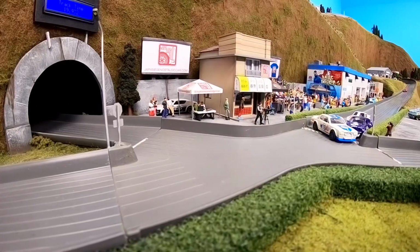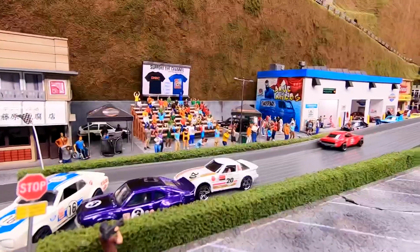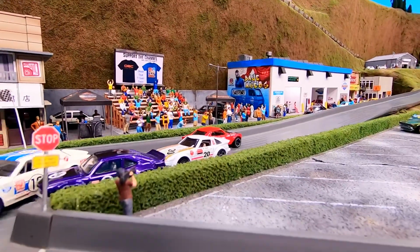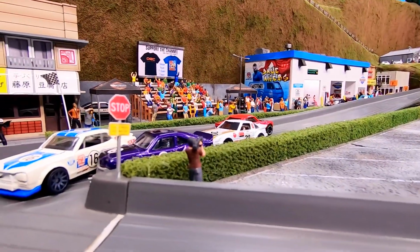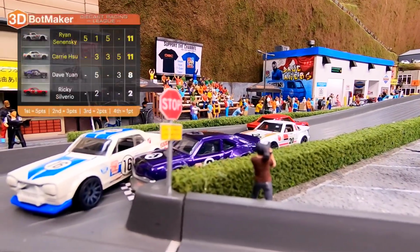Wait a minute, hold up. Here comes Ricky Silverio. Is he gonna break? Does anyone ever break? This could change things up. Watch out! Ooh! That did not change anything. Actually, hold on. I think Dave Ewan may have crossed the finish line now. This is tense. What a wild finish to this race. He does cross the finish to take second.